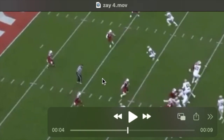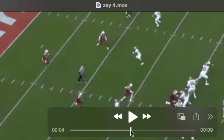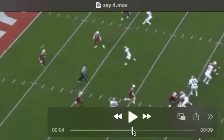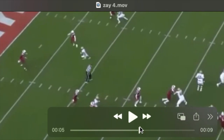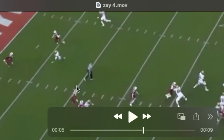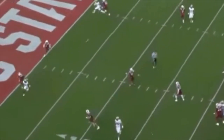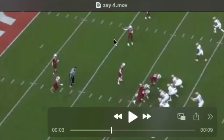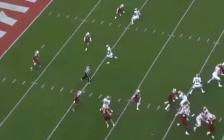He's going to stem initially towards this backside weak safety, turns his helmet inside. You're going to see this safety open up as a result. Just a little bit, get his feet right there, crossed, and it's a wrap at that point. You can see him drive on this. You can even see this in slow motion, but look at that burst out of that break. And there's a fair amount of conversation pre-snap between the weak safety and this defender, how they're going to play him inside out.